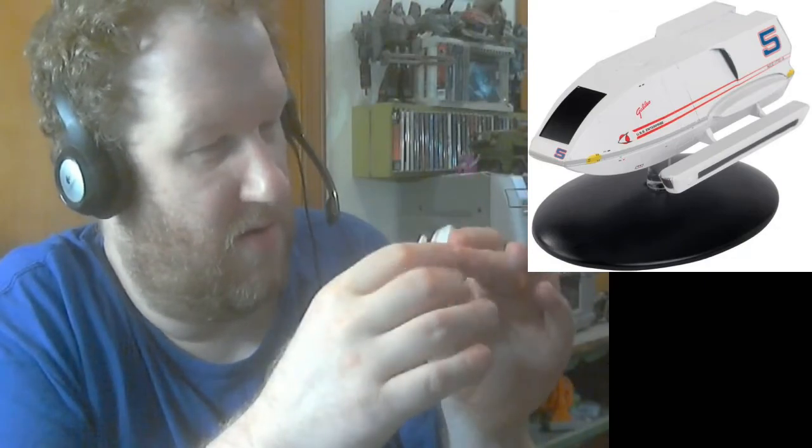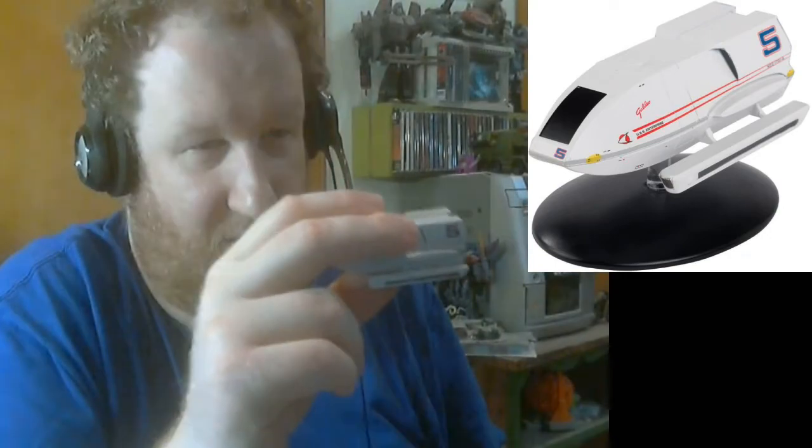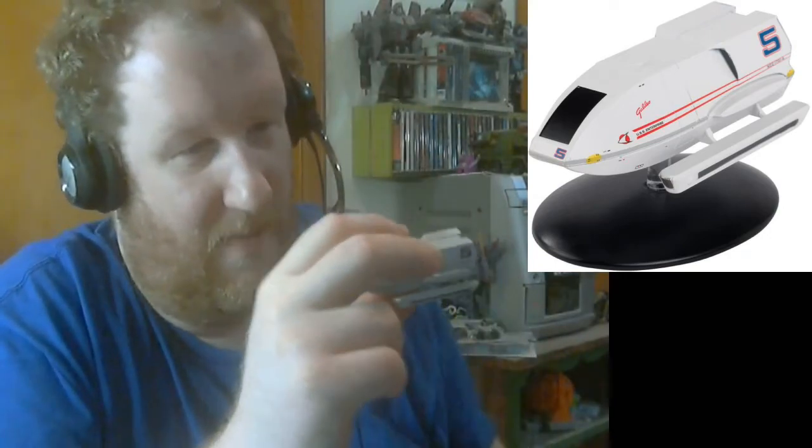I kind of wish they'd reused this a couple more times in the other movies, but unfortunately, the next movie was Star Trek Six, and they had no reason for shuttles, so this just kind of disappeared after Star Trek Five. They only used it the one time.